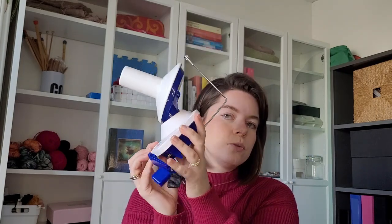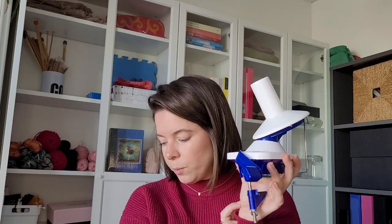What else I got? I got, how do you say this in English? Well, I can show you, a yarn winder. But I also got one from my father-in-law. My boyfriend's parents are divorced, so my mother-in-law and her partner got me the swift, and my father-in-law gave me this winder. This is by Knit Pro, by the way, and I got two of them. So I sent one back, and I kept the one that's the most sturdy, and that's this one. So yeah, I already got the hand-dyed yarn, couldn't wind it up easily, so now I can.